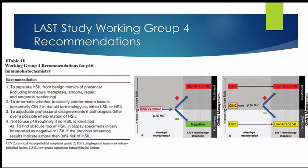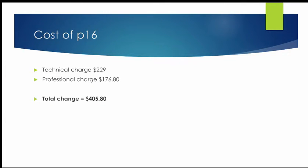Also, if it's a straightforward HSIL, there's no point in doing a P16 because you're going to call it an HSIL anyway. So you should do it mainly for the cases in which you're thinking SIL2, or if there's a disagreement, or if you think it could be a mimic. And one of the reasons is the cost.